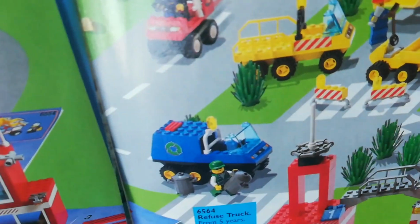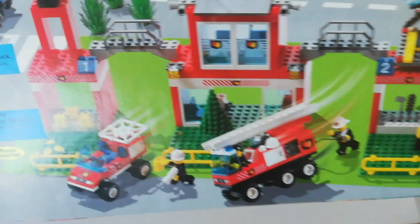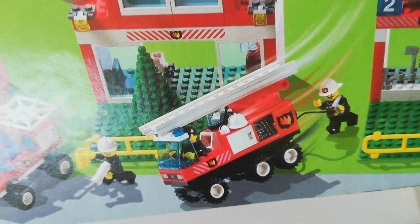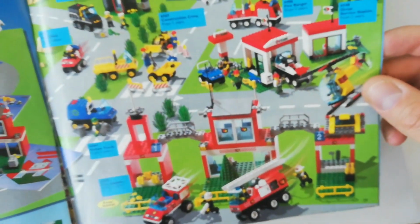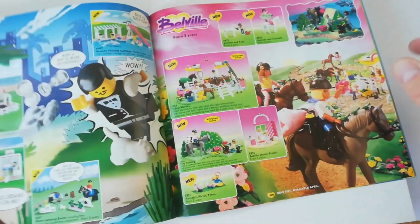Look at this refuse truck. Not particularly well loved. Look at this fire station and the fire truck. Oh, that just looks terrible. Yeah, Town was weird at this point.